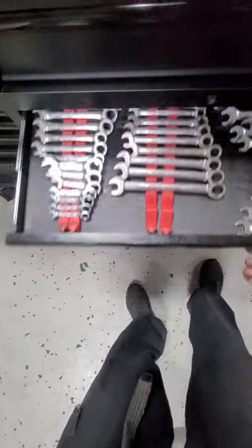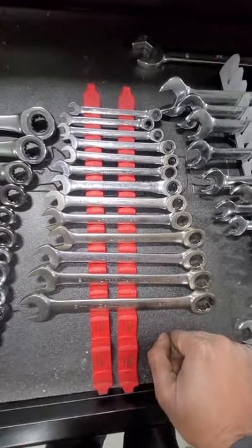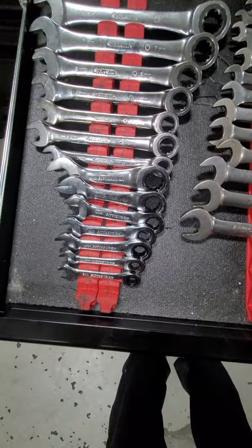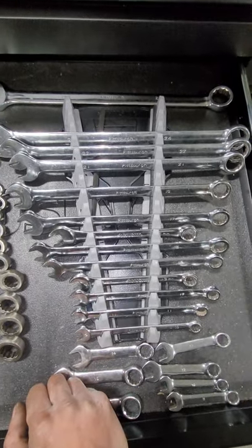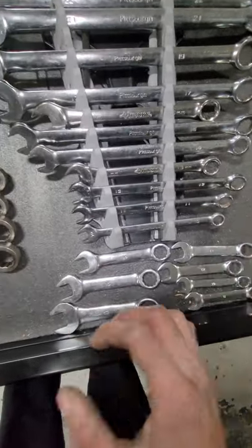On down to this drawer, metric straight ratchet wrenches, some gear wrenches. I had them forever. The Husky ratchet wrenches, short Pittsburgh short ones. Harbor Freight long metric wrenches, just in case I need them. Short stubby metric wrenches.